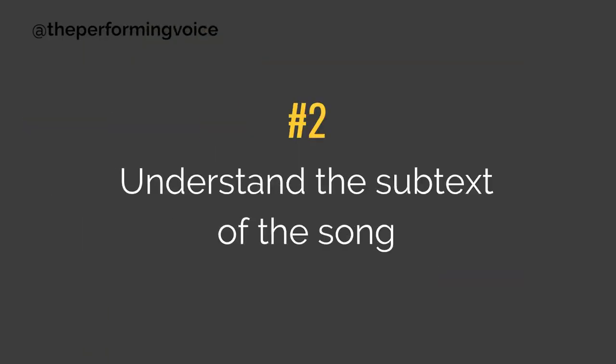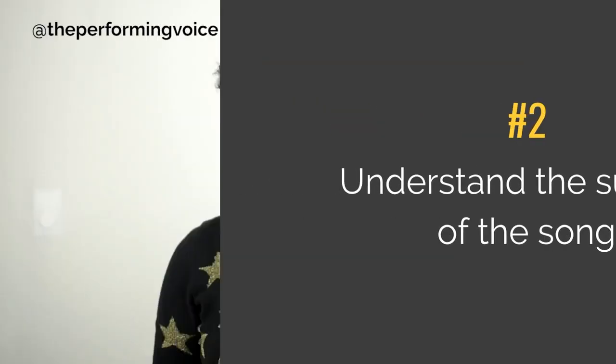Number 2, understand the subtext of the song. Singing a song is a lot like acting in a play or a movie where you have to kind of break down what the script is, and then when you know why the character is doing something, it helps you make better choices for what you're acting. Because singing is a lot like acting, right? So study your lyrics, study the song itself, and really understand what it's about.